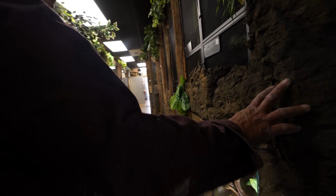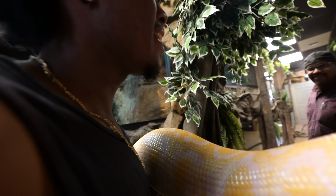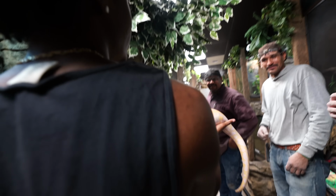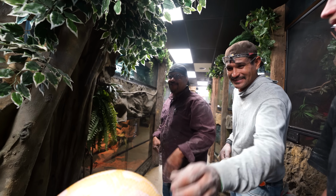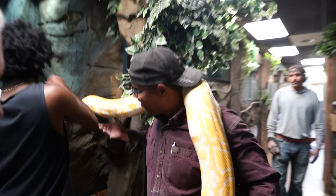You sure you don't want to hold a giant snake, man? You sure though, man? Yeah, here, just try it. Just the tail. Just the tail. The head's in here. I'll hold it. You hold. See? It's always touching the tail. Yeah, hold that thing. You got the head right here. I'll pull out the rest of it.